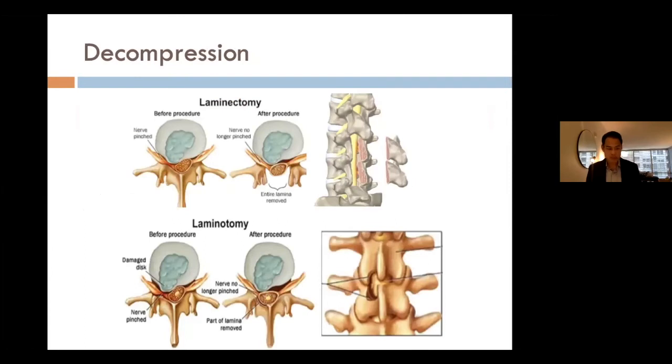To break down decompression and what we typically do, to take pressure off the back of the nerves, we take off the lamina, which, if you remember from the beginning of the talk, is the roof of the back of the spine, and that opens up space for the nerve. And then a laminotomy is where we make a small window in the bone, in part of the lamina, and that takes pressure off a focal area of the spine. So the difference between a laminectomy and a laminotomy is that in a laminectomy, you're pretty much taking the entire roof off the back of the spine, whereas in a laminotomy, you're only taking off a portion of the roof.